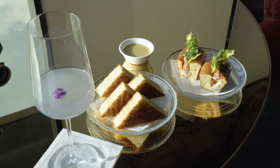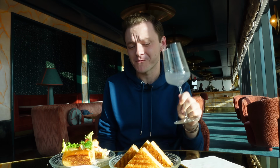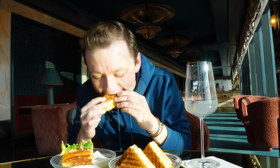So I got my cocktail, I've got some bar snacks. I can see the Statue of Liberty. I feel like I'm basically having a drink with her. Cheers, Miss Liberty. I'm on cloud 9, which is not even a pun intended. Like, I'm the happiest I've ever been. Perfect.